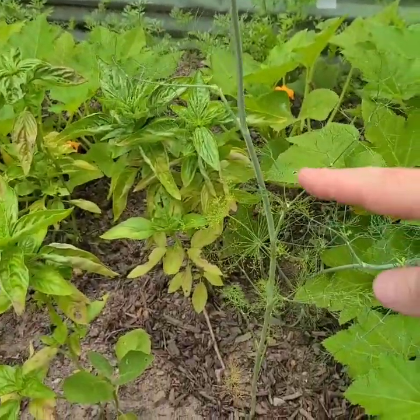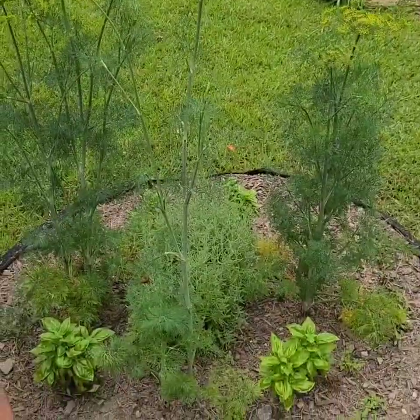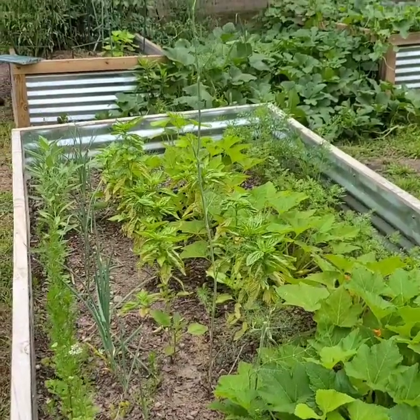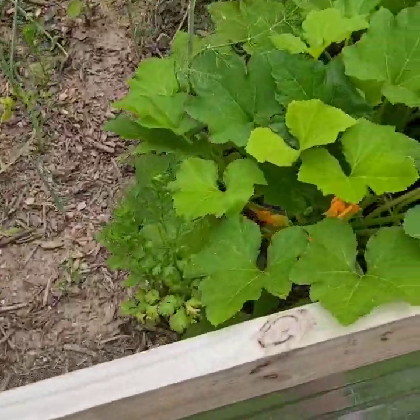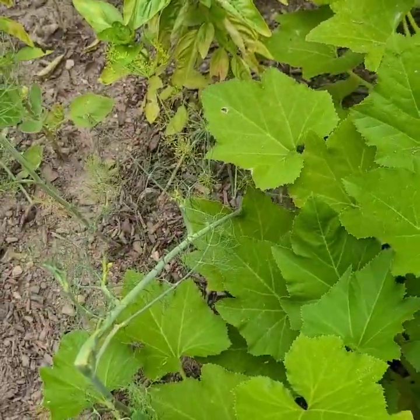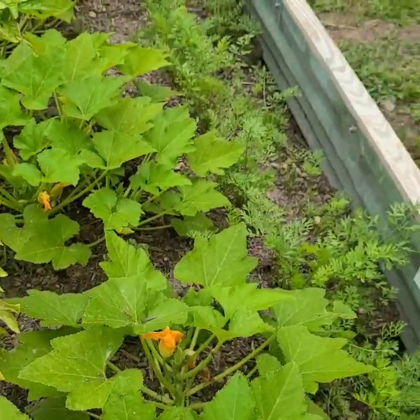but this is the dill in my bed over here with all the herbs. And see how beautiful this dill is? And this is the skinny dill. I don't know. And here are some squash plants. They haven't really produced much. I've just been really sad with these raised beds. I don't know.